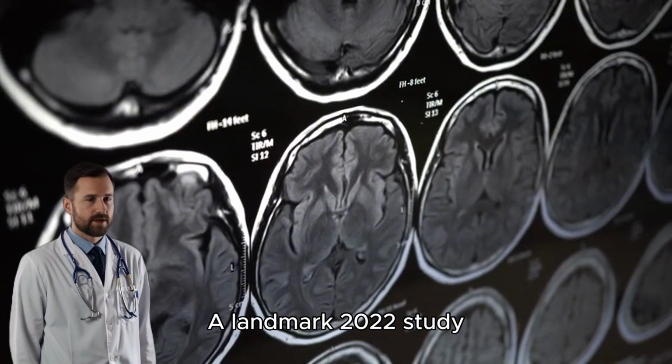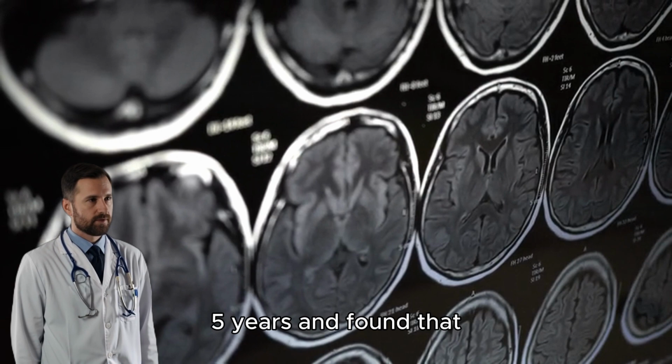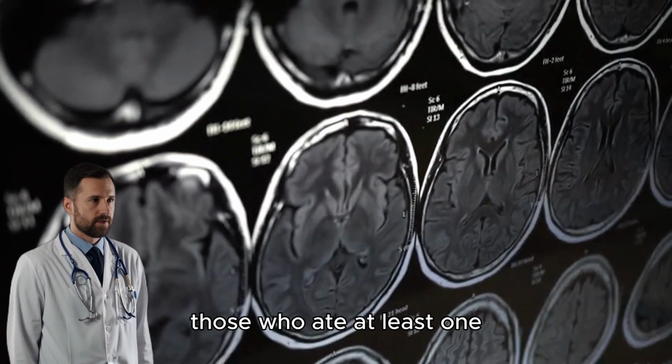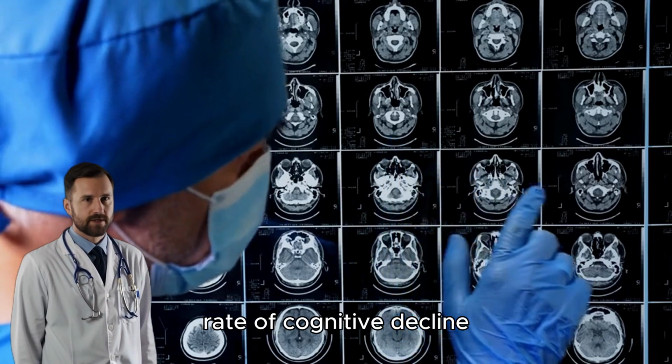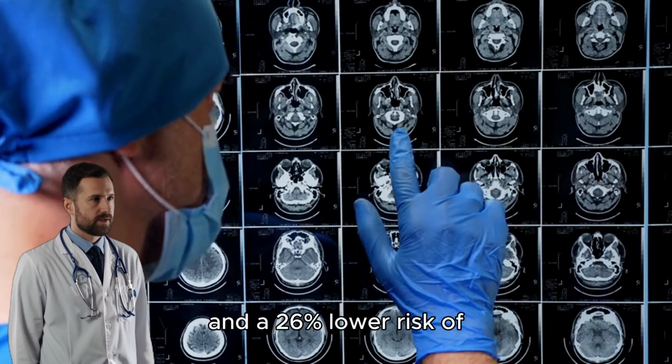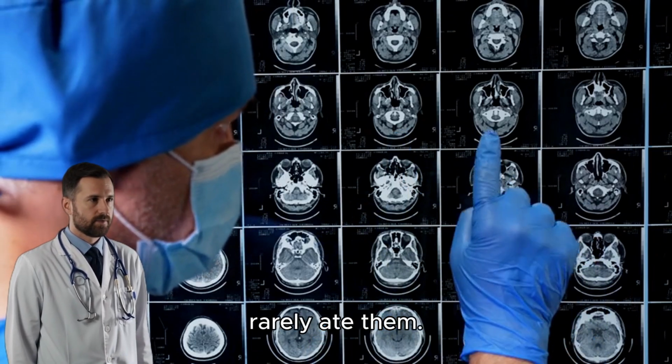A landmark 2020 study published in Neurology followed older adults for 5 years and found that those who ate at least 1 serving of leafy greens daily enjoyed a 38% slower rate of cognitive decline and a 26% lower risk of developing Alzheimer's disease than those who rarely ate them.